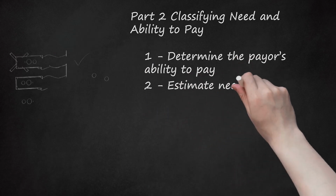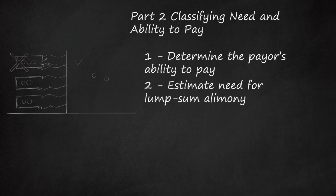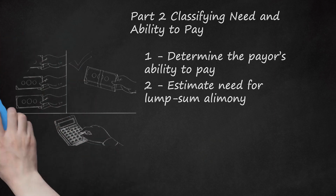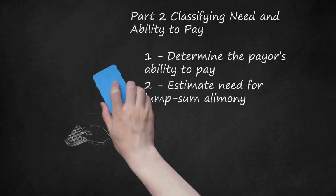2. Estimate need for lump sum alimony. Lump sum alimony is a one-time payment made from one spouse to the other. The need of the recipient is based on fair compensation for an uneven property settlement, fair compensation for a lesser earning capacity, or other items. Lump sum alimony generally has some features not common to other forms of alimony, such as it generally cannot be modified. It generally has no tax impact. It can often be discharged in bankruptcy.